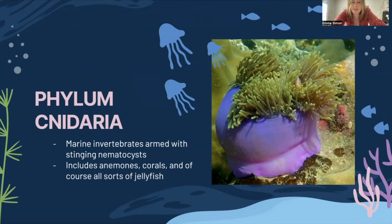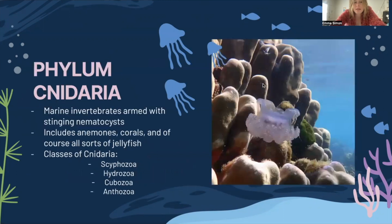Jellyfish are also part of the phylum Cnidaria, meaning they're armed with stinging nematocysts. So a jellyfish sting is a result of the cells that are within their oral arms and tentacles. The phylum Cnidaria also includes anemones, corals, and different types of jellyfish. So scyphozoans are the class that we consider true jellies. They stay in the medusa stage their entire life, from their larval to the maturity. Hydrozoans and cubozoans, while not considered true jellies, are also very jellyfish-like, whereas anthozoans is a class that includes anemones, corals, stony corals, and more.